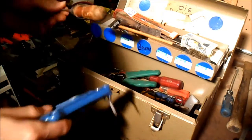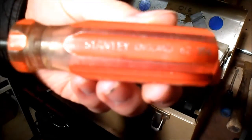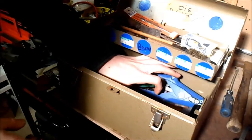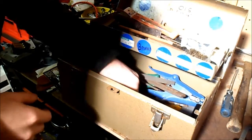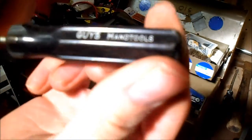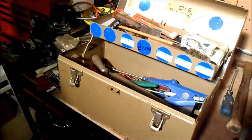That's pretty much it. I mean, there's some other cool screwdrivers in here, some neat little wooden ones, some Stanley ones, old little Stanley screwdrivers are pretty cool. What else we got? Brand new wire brush in here. Some tiny little Guy's hand tools. I don't know who Guy is, but thank you, Guy. That's pretty much it for this.